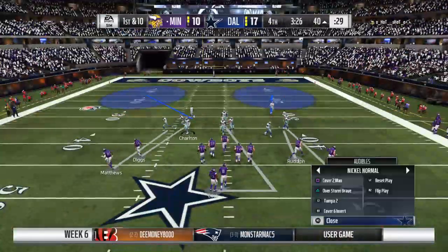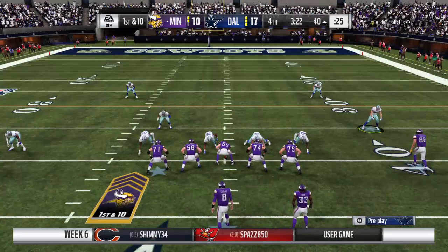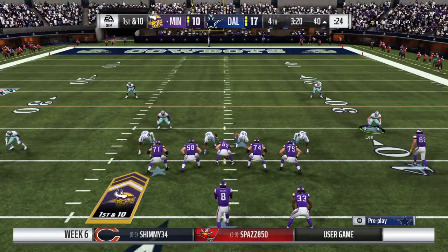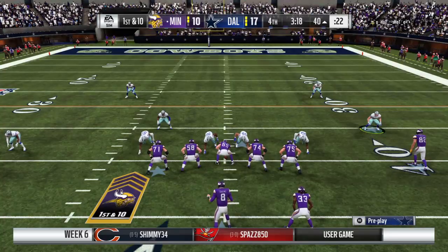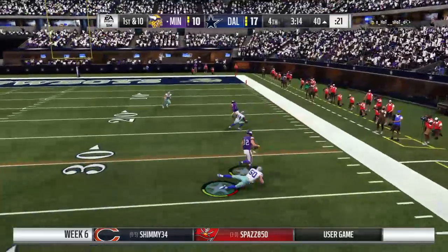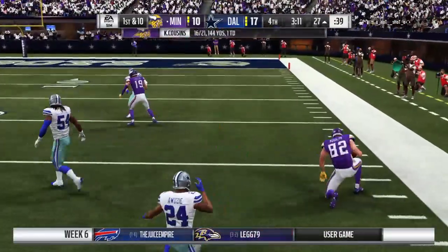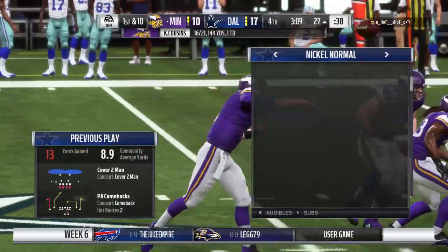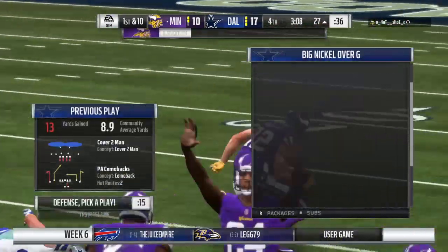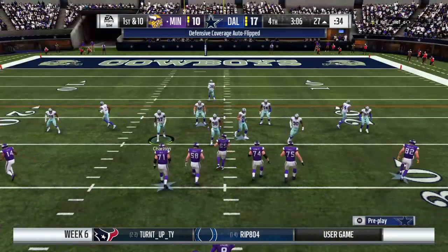Cousins now 6 for 6 since coming back out of the locker room. It's 1st and 10. Off the play fake, Cousins. Rudolph showing the power. And complete. Right side, the tight end Rudolph. And he works it past the 30, almost to the 25. Another nice gain, 13 yards that time, and another 1st down.